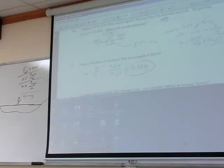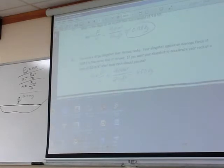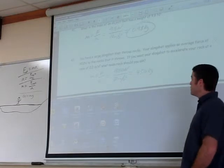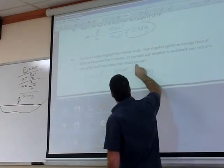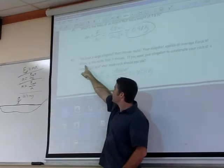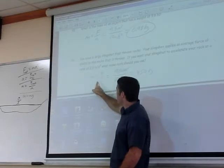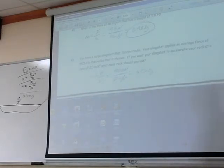And the last one, the slingshot. The slingshot apparently takes very large rocks. My answer was 450 kilograms. I didn't make up this question. Somebody else's question. So the mass, you're trying to find out what mass should you use if you have a slingshot with this much force and that much acceleration. So 450 kilograms.